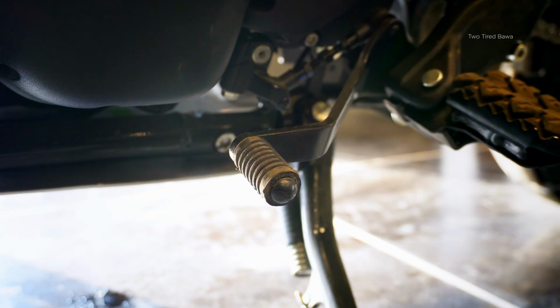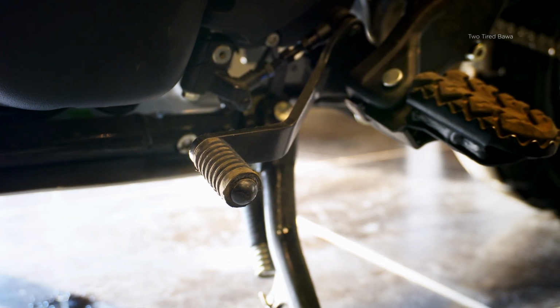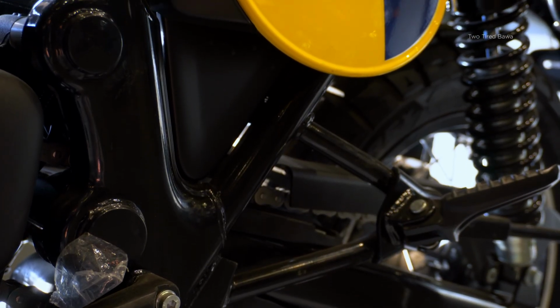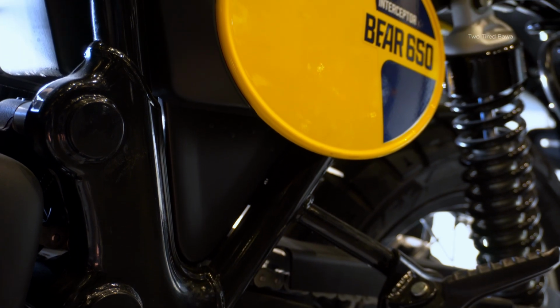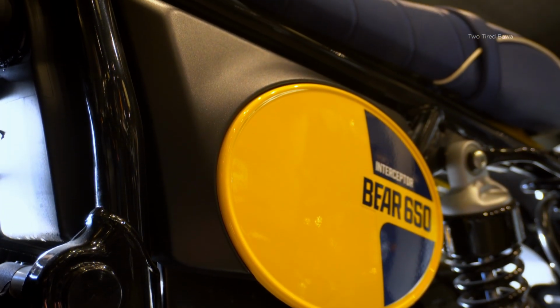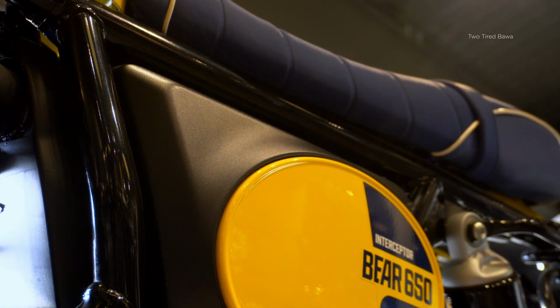You get a 6-speed gearbox here with a 1 down 5 up shifting pattern, and thanks to the wet multiplate clutch, gear shifts feel light and smooth, especially the downshifts. They are buttery smooth. Talking about the frame, it's a steel tubular double cradle frame. This gives the bike a solid balanced feel, especially at high speeds. Combine that with the stiffer suspension setup and you get a bike that's really stable, even when pushing it hard.